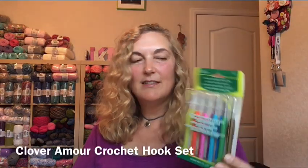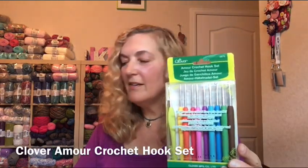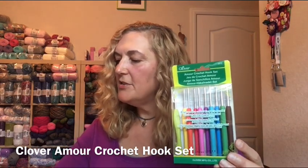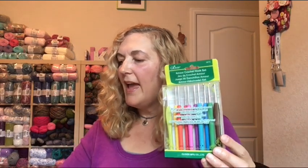This is my favorite kind of crochet hook. It's the Clover Amour crochet hook set, and it is size B through J, size 2.25 through 6.0. This is my favorite set of hooks right now. I usually buy them on Amazon, but right now they're on the expensive side. Usually they go down, but I think with COVID and everything, they haven't gone down in price like they normally do. I believe you can also look for these at the big box stores, so you'll have to check around if you're interested.